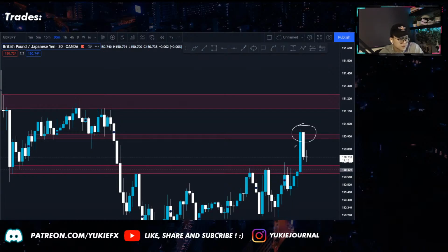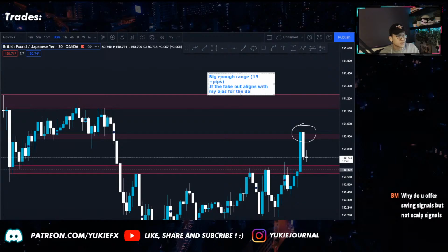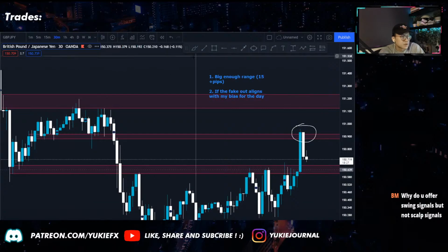But what are the criteria for me to take this fake out trade? First thing is range. I need a big enough range, preferably 15 plus minimum. Second thing is that the fake out aligns with my bias for the day. These are the two main criteria I need, because I don't want to blindly say, oh, it's a fake out, and then just take a trade. I still need criteria. The third one would be a clean range, and also those basic things, risk to reward and everything, have to be favorable.